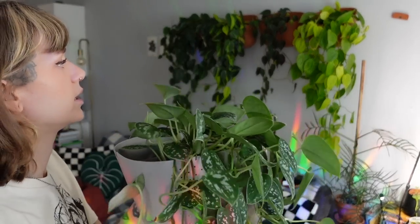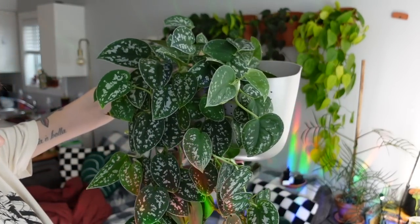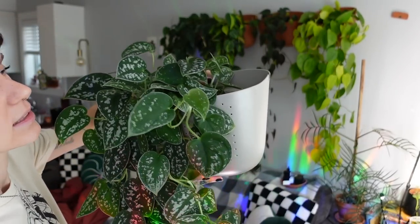So that's the first one on my plant wall, and this is the one that I have closest to the window because I figured this was the one that would appreciate the highest light.